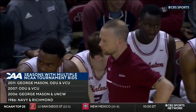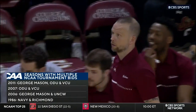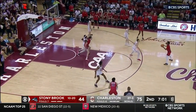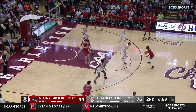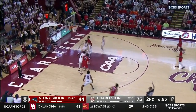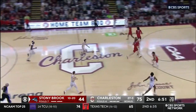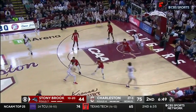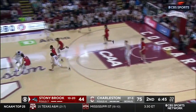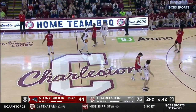By the way, that was the fourth foul on Policelli for Stony Brook. As we take a look at the seasons with multiple tournament bids, 2011 comes to mind, the Fighting Shaka Smarts and VCU from first four to final four. So Stevenson Moore is off. That's just it, coach, right? Get a ticket. Get a ticket to the tournament. Listen, you can make an argument that this Charleston team is very similar to the great VCU and George Mason teams. Wow. Those teams made runs with three-point shooters.